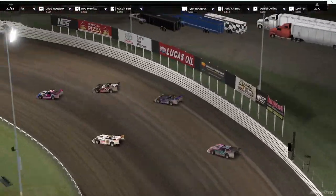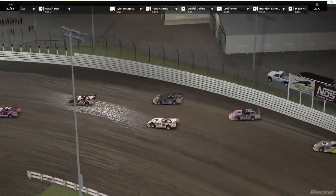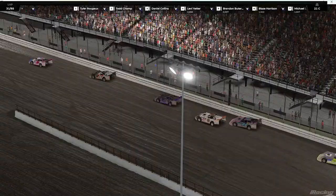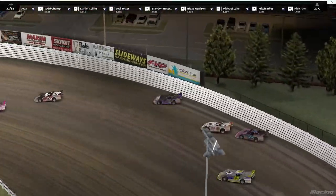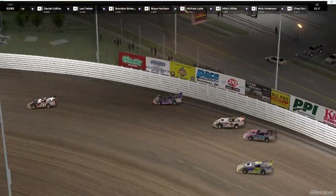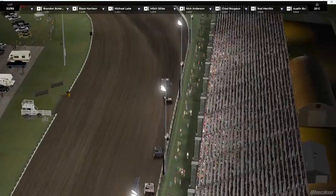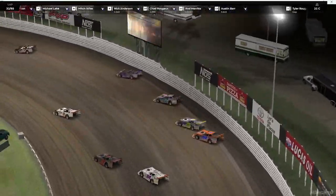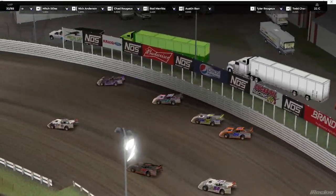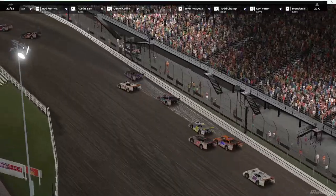Michael Lake and Nick Anderson trying to work their way around that 54 of Mitch Stiles back there for about, oh, I don't even know what that is, 7th, 8th, 9th place back there. 3 wide, Michael Lake, Harrison, Booterbaugh, they make it work. I thought we were going to be 4 wide there with Yetter there for a moment. These guys make me think of NASCAR at Daytona, bumper to bumper, 3 wide, 10 rows deep.